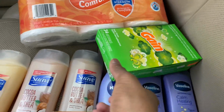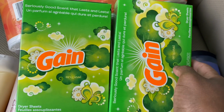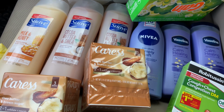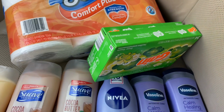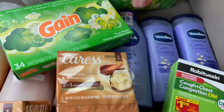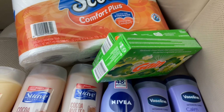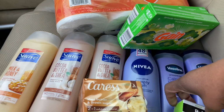I got these Gain. Now these Gain are on a little glitch on the paper coupons. So I got the Gain 34 count, 2 of them. There is a paper coupon, and if you go on coupontime.com, it will show you where the Gain coupons are. It's the $2 Gain coupon. Those were free because they are $2 each for the sheets. So I included these in my $5 off of $25. I gave her the items and told her to scan the coupon for those 2 first to make sure it was still doing that.